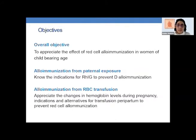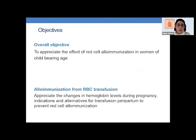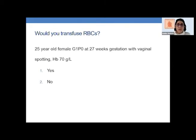So we discussed alloimmunization from paternal exposure and that prevention. Next, we'll discuss alloimmunization from red cell transfusion. What I'd like to do in the next 10 minutes or so is to have you appreciate the changes in hemoglobin levels during pregnancy, the indications and alternatives for transfusion to try to prevent this exposure for alloimmunization.